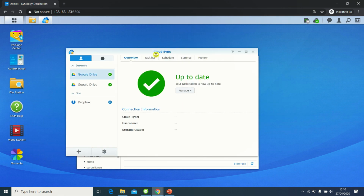So you can see here already 3 tasks have been set up to a Google Drive, Dropbox. You can filter them by user, by cloud service. So the second Google Drive is the one we'll be playing with. Just give it a few seconds to restore, to pull the latest data. Okay, so connection info.